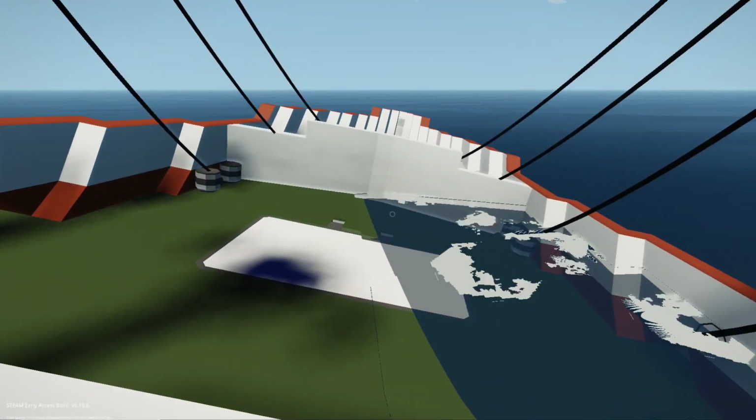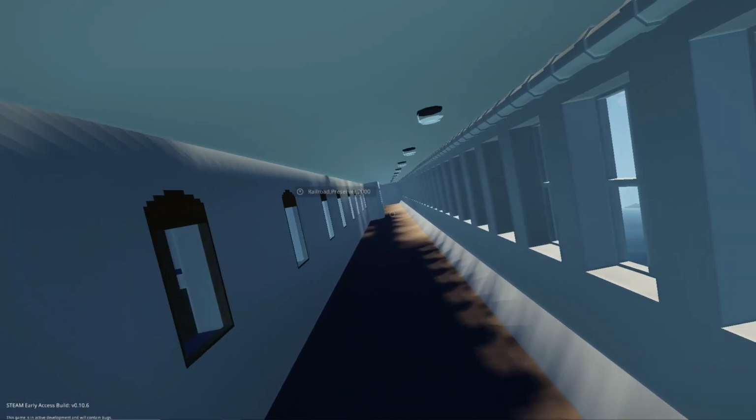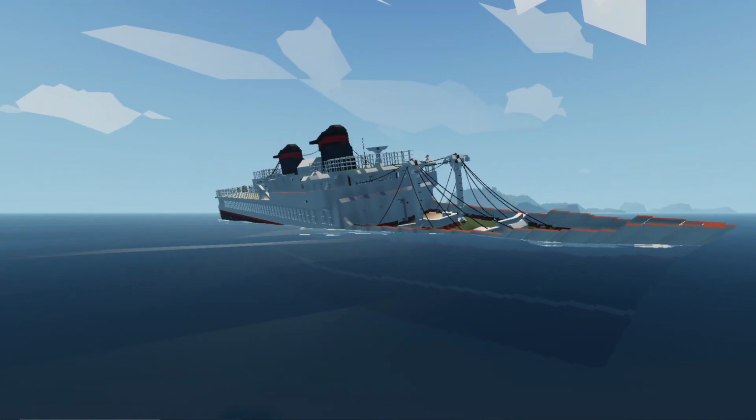Jesus! The cargo hold... uh-oh. The cargo hold's under. Well, becoming under. Jeez, the flooding is accelerating. Oh, there's only like 3 compartments for it. Let me check.